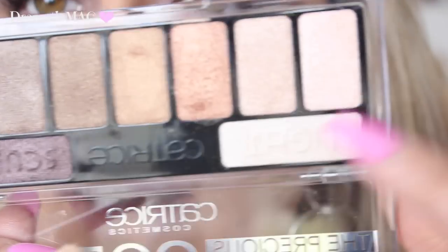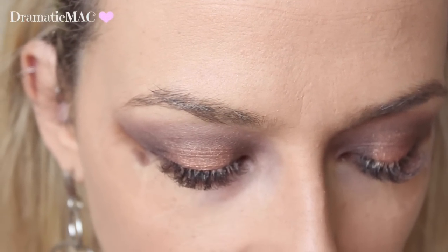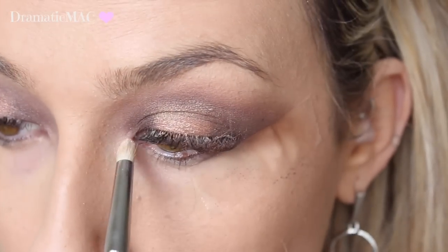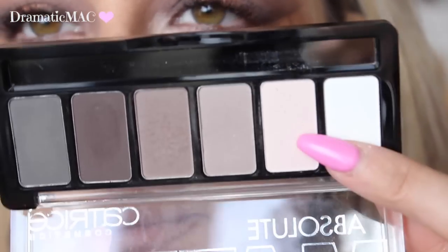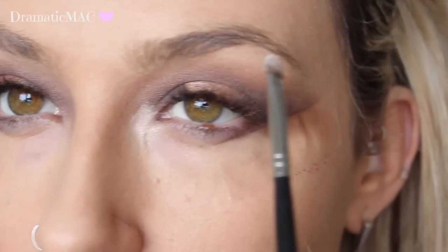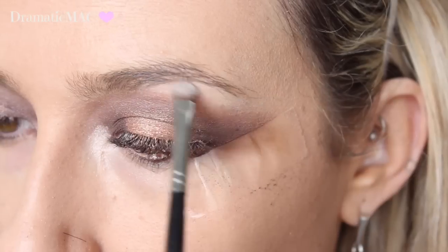Okay, next I'm going to highlight underneath my eye, and I'm just going to take that shade Light. I hope it's not too shimmery. Actually, do you know what? I'm going to place that into the corner portion of my eye. I'm going to take the cream shade out of that matte palette and just place that underneath my brow bone. It's a bit better.